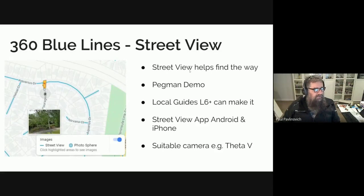So the idea is that Street View helps you find the way, and we're going to have a quick look at Pegman in a moment. I shouldn't have stopped presenting yet. Who's actually seen Street View? You're all familiar with it. You know how it works. Yeah, there's a few people that aren't nodding, so I will actually show you.